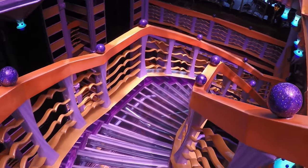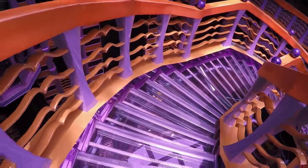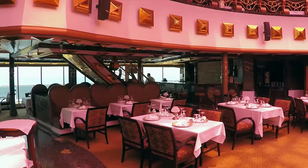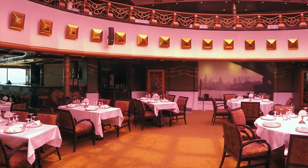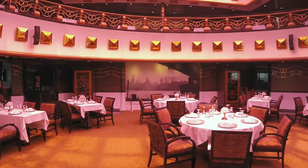These mesmerizing glass stairs lead to the spectacular Nick and Nora's steakhouse. We love the view here, and the food has been consistently awesome.